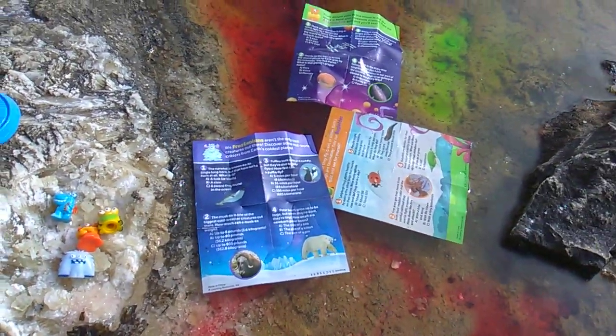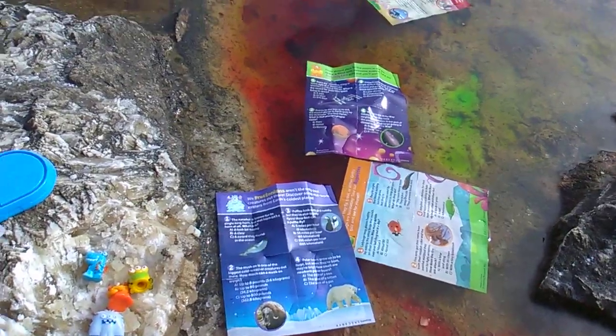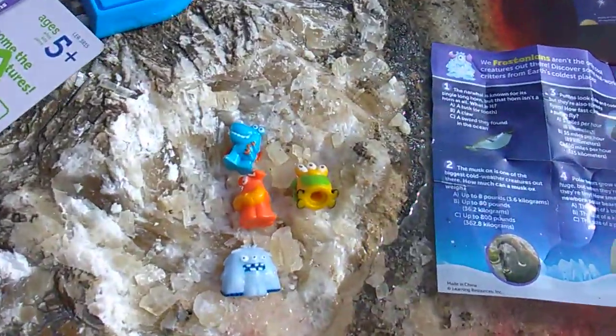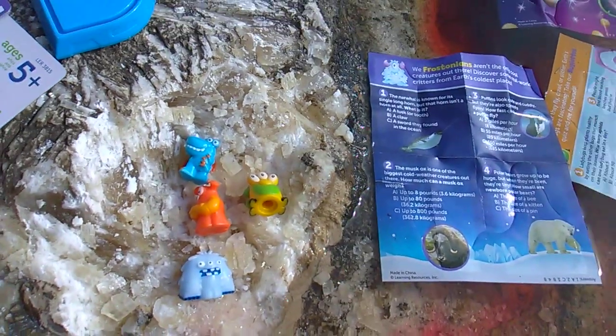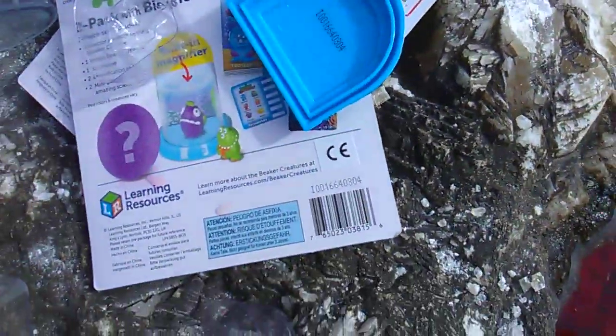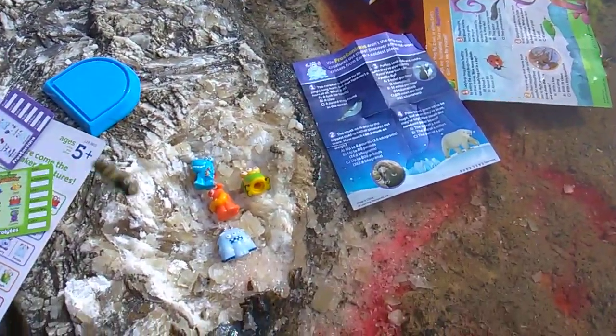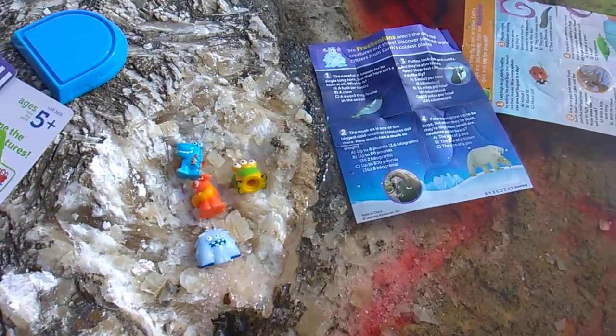Guys, I'm Toy Insanity. Thanks for joining me for this Toy Fest at a brand new toy line. Looking at the toy line called the Beaker Creatures. We got 4 Beaker Creatures. It cost $20. $20 freaking dollars. Learning Resources. Check them out. I found them at Barnes & Noble. Let me know if you find them anywhere else.